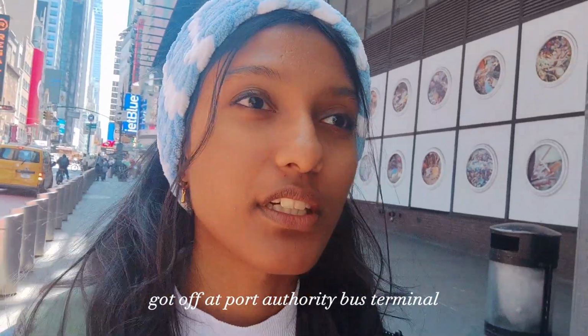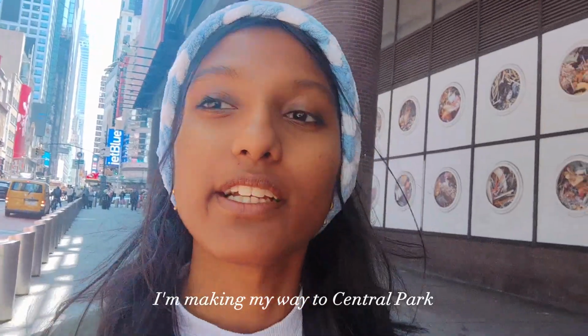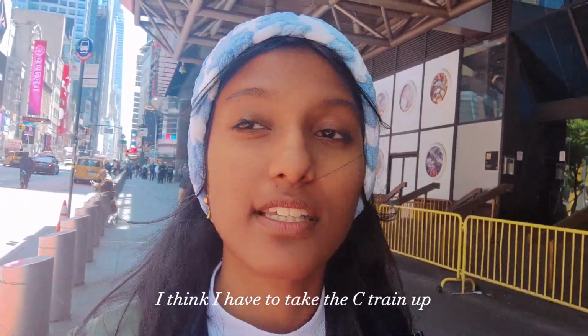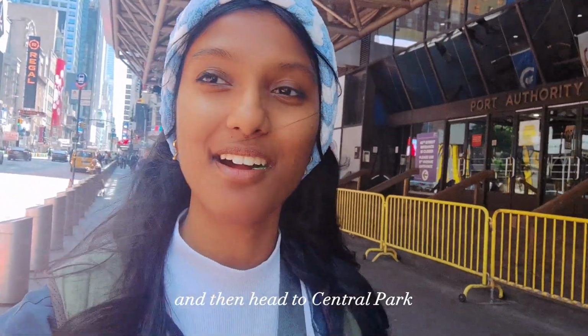I got off at Port Authority bus terminal and I'm making my way to Central Park. I'm halfway there. I think I have to take the C train up and then head to Central Park.